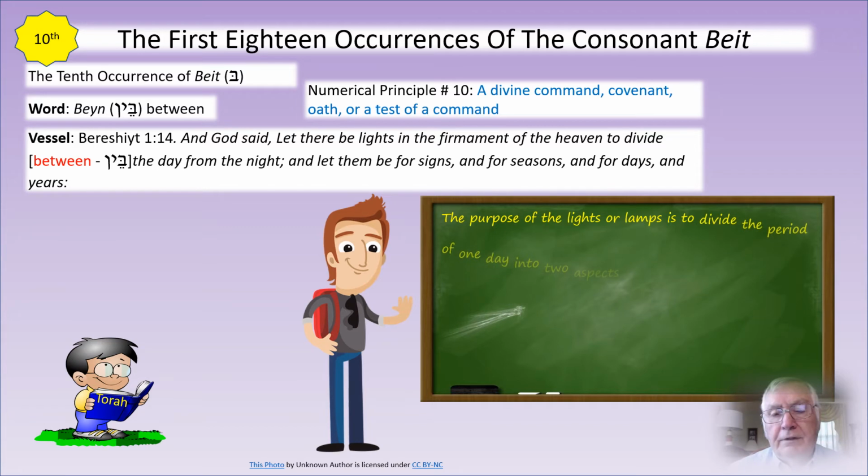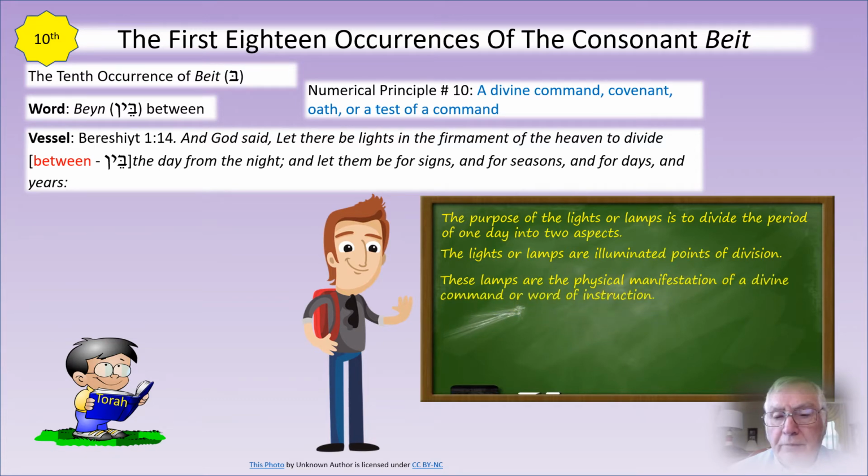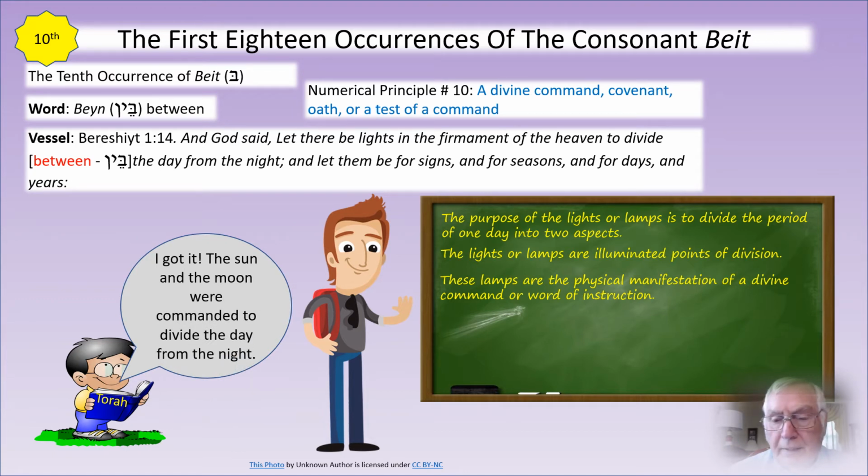The purpose of these lights, or lamps, is to divide the period of one day into two aspects. The lights or lamps are illuminated points of division. These lamps are the physical manifestation of a divine command or word of instruction. I got it. The sun and the moon were commanded to divide the day from the night.